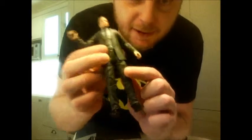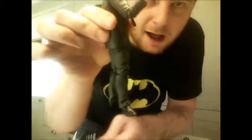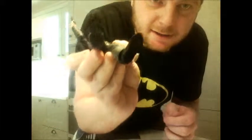Before we move on, I just wanted to point out that I didn't notice these in the first review I did, but on Jim Gordon, he does have upper leg cuts, so you can twist his legs, and he also has 2 peg holes in the bottom. And I managed to get his base together. That was a lot harder than it needed to be. Anyway, whilst we've got this here, place that there.